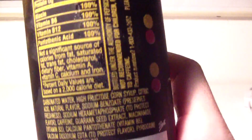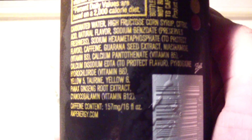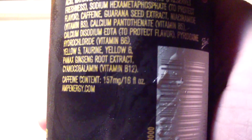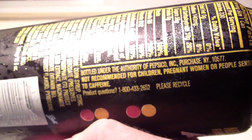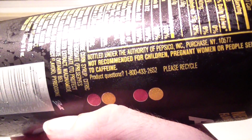And take a look at the 157 milligrams of caffeine for the whole thing. That's pretty decent. It's only shy of a Rockstar or a Monster at 160. And tilt it outside, and we got the PepsiCo of New York, I guess. I don't know why New York. But, black tab. That's pretty much it.